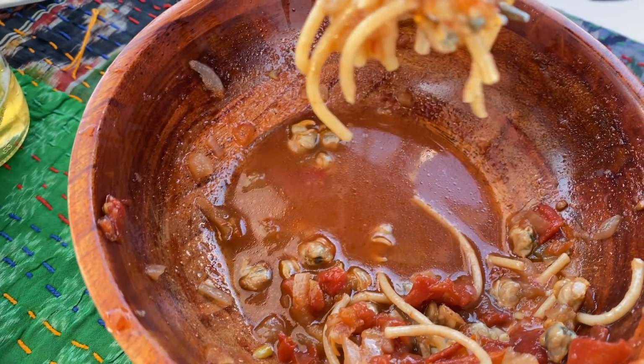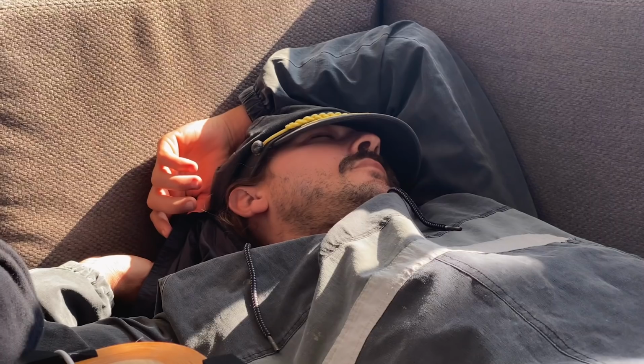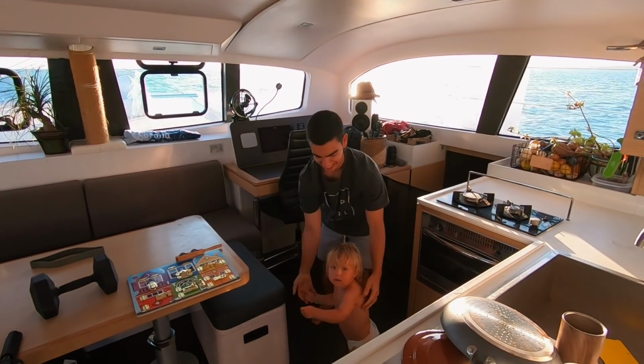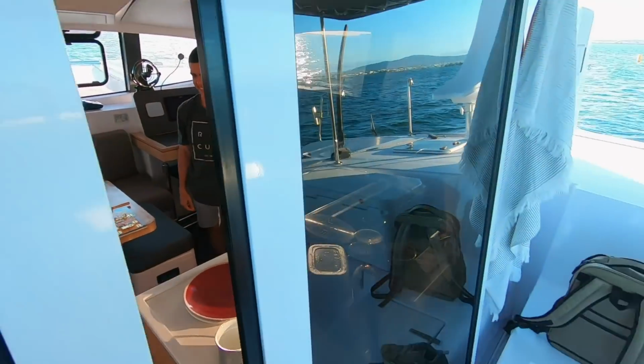The bottom of the bowl is a very clam meat dense environment. So good down there. Lenny, your dad's, it's cold out here. You stay there, mate.